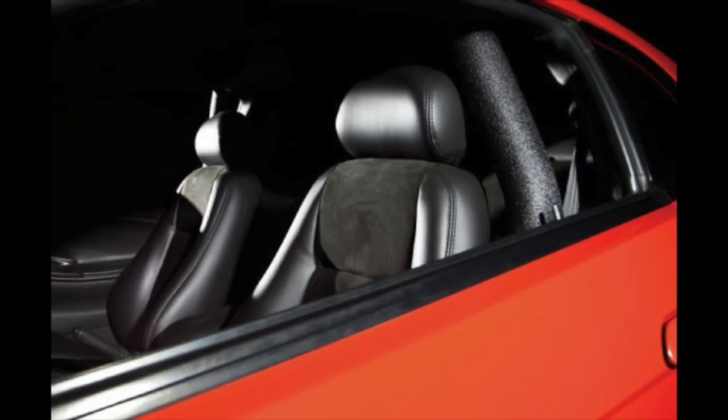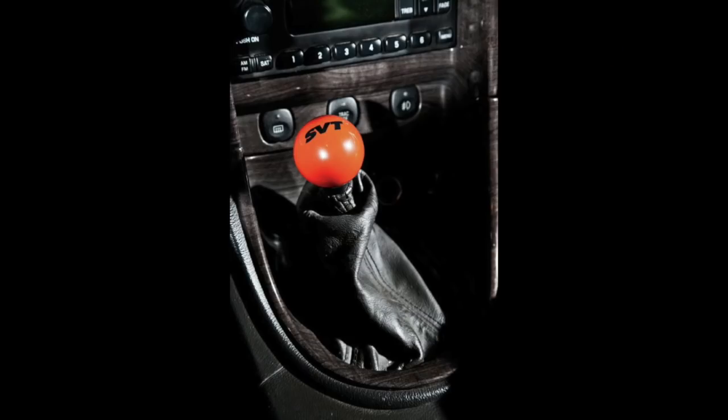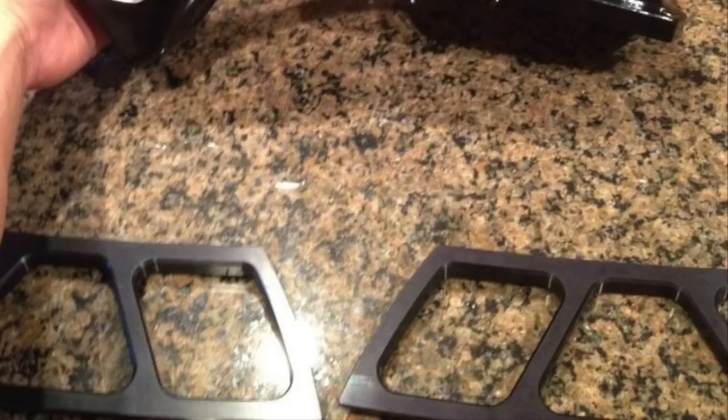There you can see the roll bar that's in there. I don't know if it was powder coated or just painted that way. It looks like it's a powder coated roll bar. And then he had the Speed Hut fuel pressure gauge with the SVT logo on it. Looks good, it matches the other gauges. And a custom painted comp orange shift ball. Those hood vents that we had talked about are actually True Forged is the brand. They're black anodized hood vents.